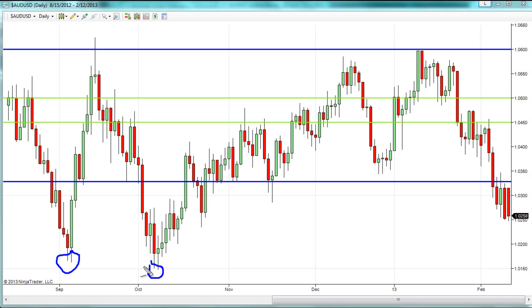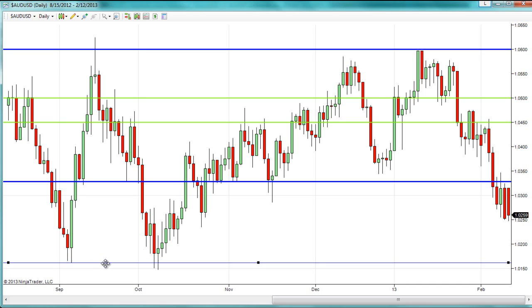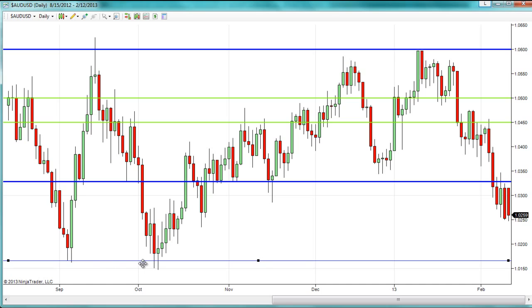Now, what I find is that in general, these two should be linked because they're around the same area. And, again, this is not an exact science, but we try to do our best. So we're going to take a horizontal line and place it, and then we're going to see how many times we can get it to touch. We like exact touches or multiple touches, and it's okay for it to be pierced through, as long as the body stays above the support and resistance. So this looks like a pretty good area.